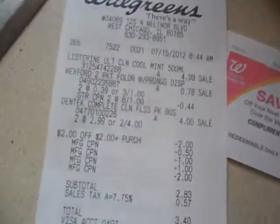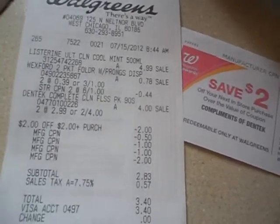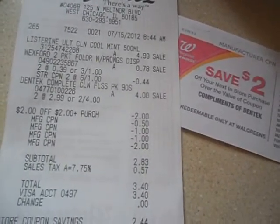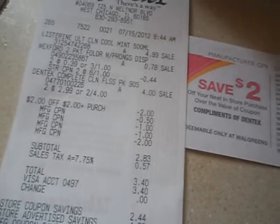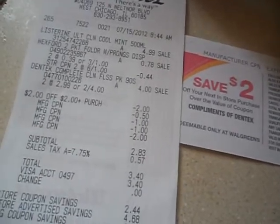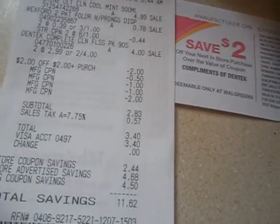I'll show you basically my receipt, since they're both the same. The Listerine there, $4.99. The folders, 78 cents. And then the Dentec, those are $4. I used a $2 Walgreens register award, a 50 cent off Dentec coupon, and a $1, $1, and $2 register award. My subtotal was $2.83, and after tax I paid $3.40.